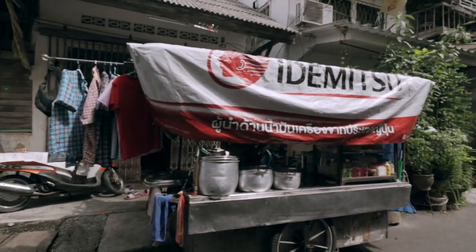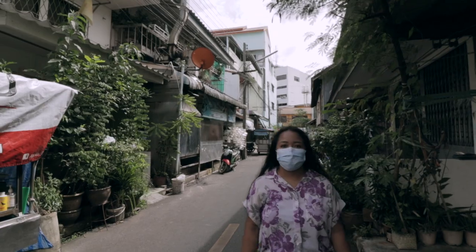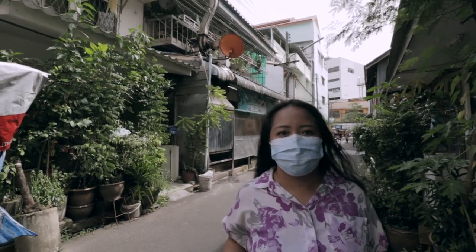In this alleyway is our favorite Thai Chinese restaurant. It is an old school restaurant. It has an old school charm to it. So let's go.